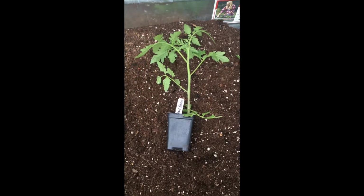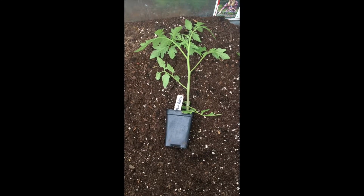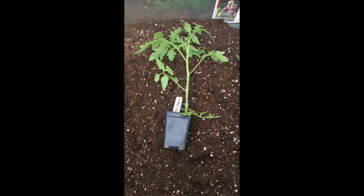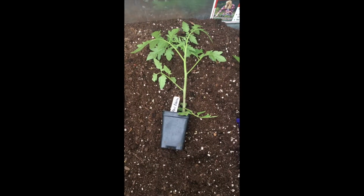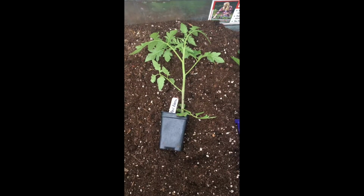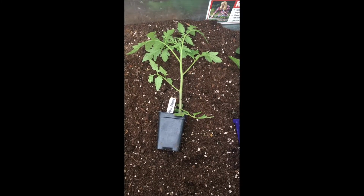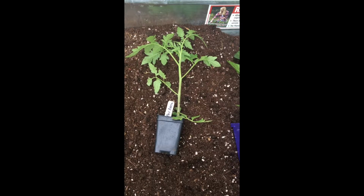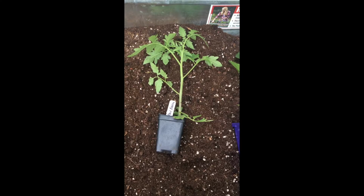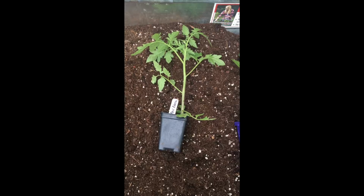This next one is definitely got a cult following amongst tomato connoisseurs and home gardeners. This is a Russian heirloom variety, and this one is called Paul Robeson. So this is a really popular tomato plant that is a Russian variety that was actually named after Paul Robeson. Paul Robeson was a very famous African American athlete and orator and political activist, and this particular tomato plant will produce some nice dark red, almost purple tomatoes.